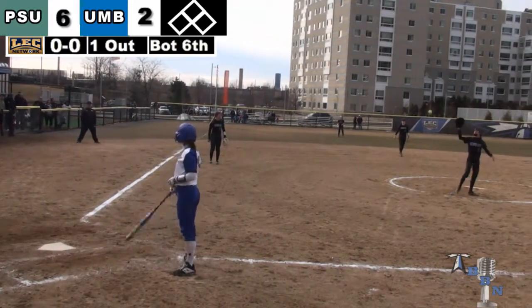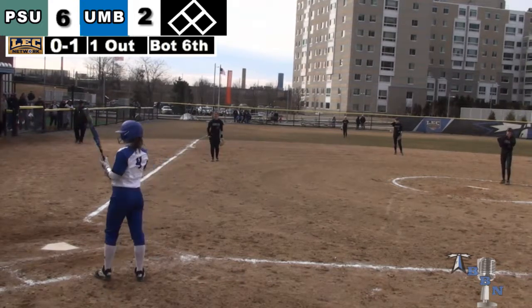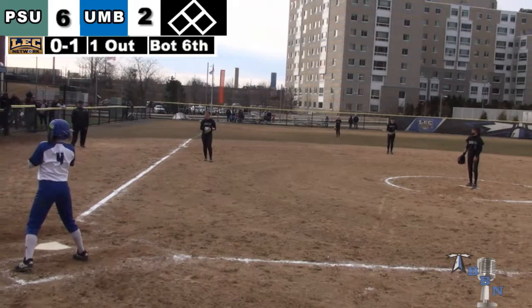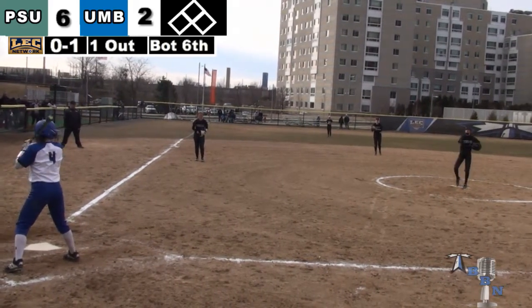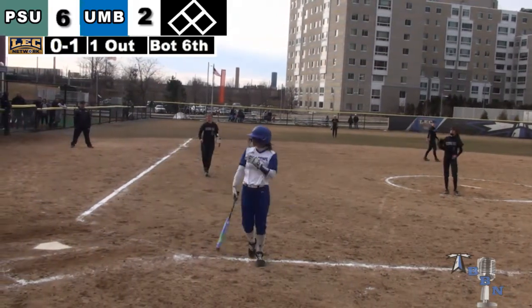Perquette looking to slap it, takes strike 1. And if they can get a couple of base runners on, they would be getting towards the dangerous part of the order with Bonilla, Vento, and Pawlina. But they need some base runners here from the bottom of the order to make that happen. Perquette shows bunt, pulls it back.